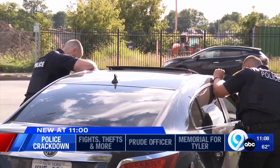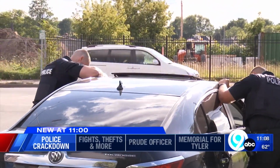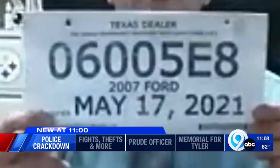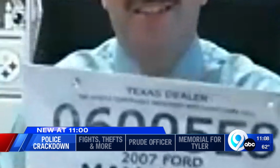They're also seeing a proliferation of paper plates that have expired or not legally assigned to the vehicle. "The paper plates have just taken off." They've taken off dozens, mostly from Texas. "The typical piece of paper license plate, okay? It doesn't look like anything we normally see in New York State."